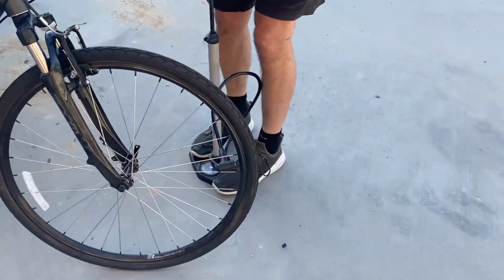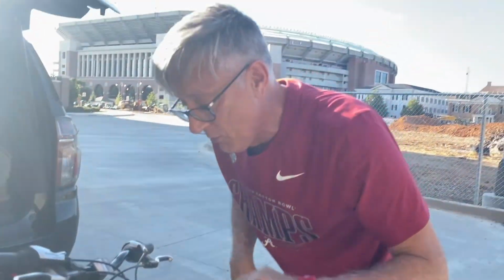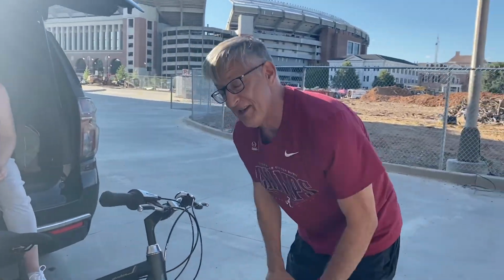So I've been pumping for a while, and the tires have very little pressure in them, so I'm clearly doing something wrong. So what I want you to do is not what I'm doing, I want you to do it right, and that probably would be investing in a better pump.